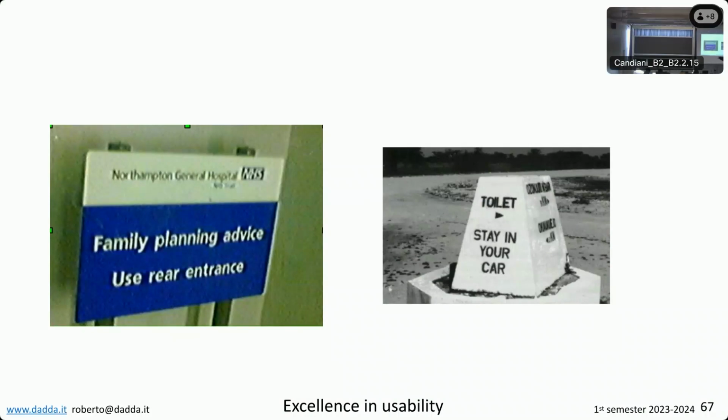This is interesting. You are all old enough to know life. You know, once I was in Newcastle Hospital, and the lady was with me. I said, wow! What happened? And it says, family planning advice. That practically means how not to make children. And then it says, use the rear entrance. That is a little questionable.